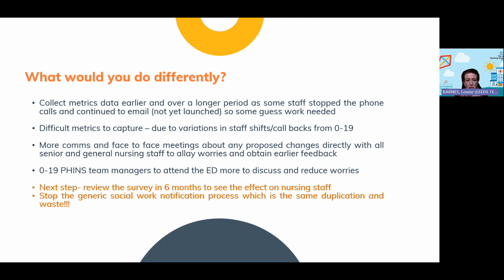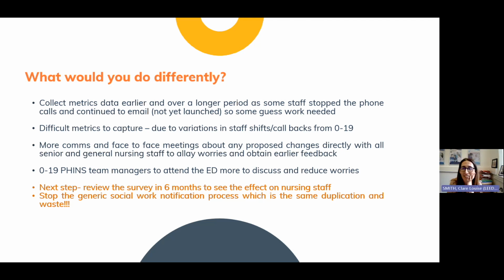So, yeah, our next step is doing the social work notification process, but we've also got some other admin things in the pipeline as well that we're doing to try and reduce all the admin stuff for our PCD nurses. Thank you, Louise.